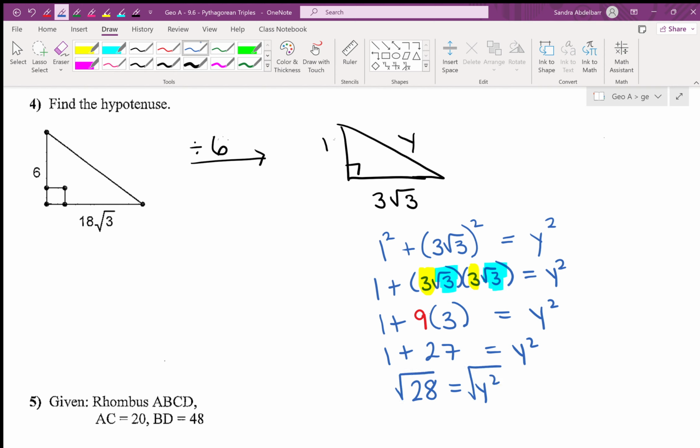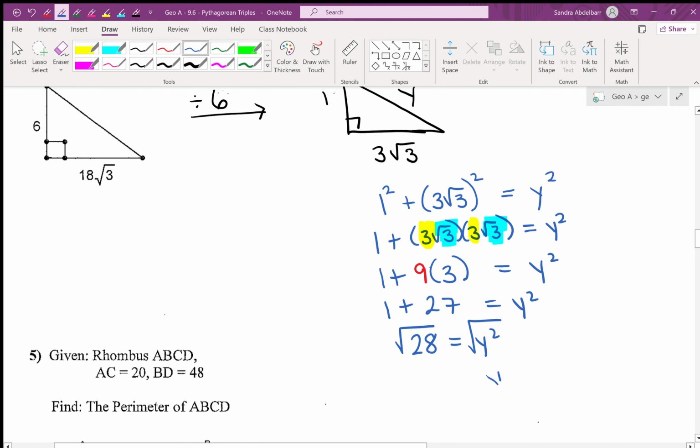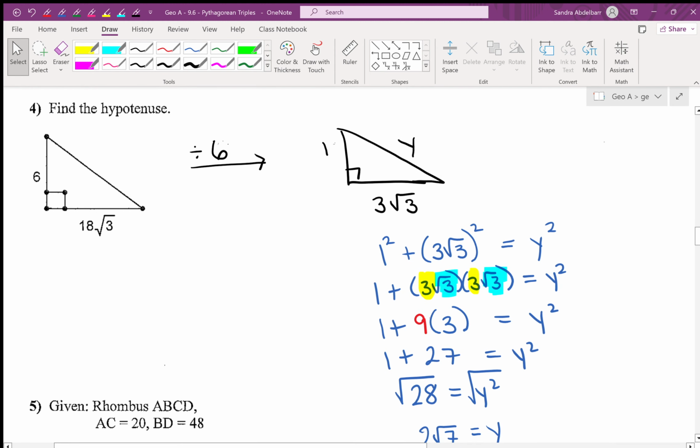Can somebody simplify this radical? Good, Sam. 2 root 7. Is that my final answer? No. This triangle has a hypotenuse of 2 root 7. But what do I have to do to get back to the other triangle? So the hypotenuse of the original triangle is not 2 root 7. It is 12 root 7. You got it.